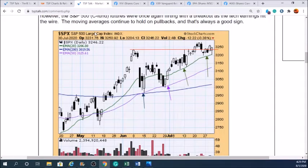Tom from TSP Talk does some commentary here. Please go to the TSP Talk website if you're interested in seeing that. He does some great commentary for free. We just like to look at that commentary and see his charts. As you can see here, he has the 20-day moving average in here. He basically pointed out that we've seen a lot of support here with the 200-day, the 50-day, and now the 20-day moving average for our charts.